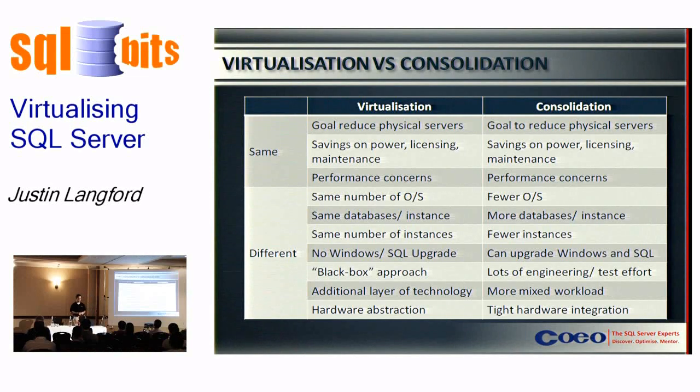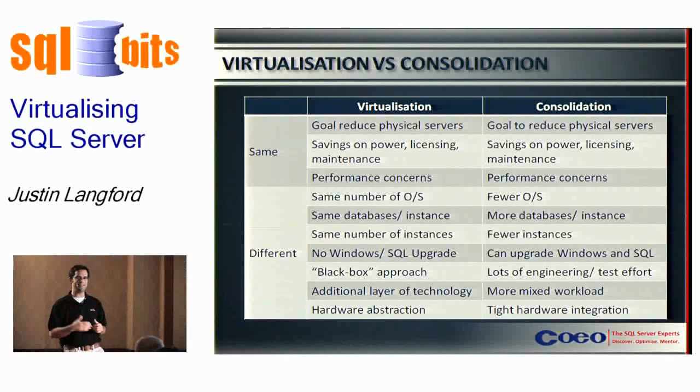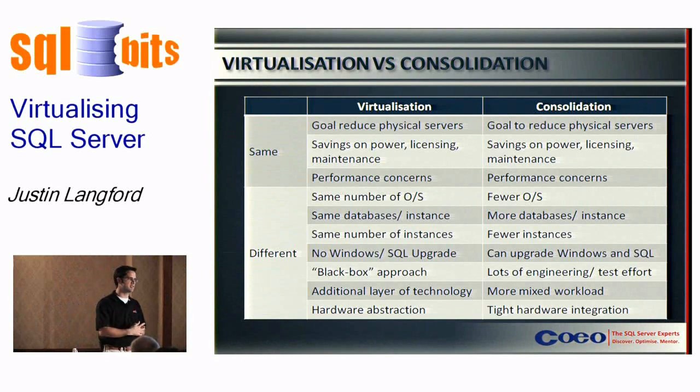Contrast that with consolidation, and we have a much higher degree of engineering effort required to perform a consolidation project. In this situation, we need to know a fair amount about how to redirect the application from the old server to the new server once we've performed consolidation. We're going to need to move the logins across. We've got security to consider, any integration services packages, all that kind of stuff, linked servers. We need to know a fair bit about the application and the implementation to perform consolidation.